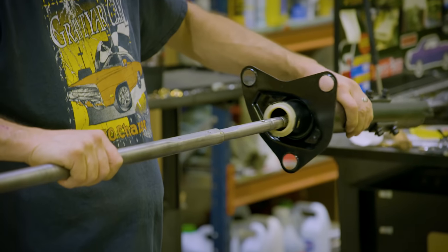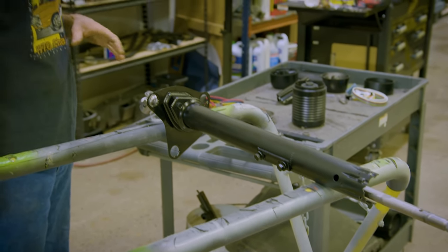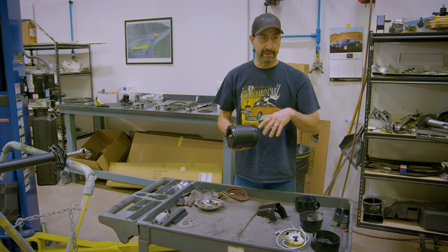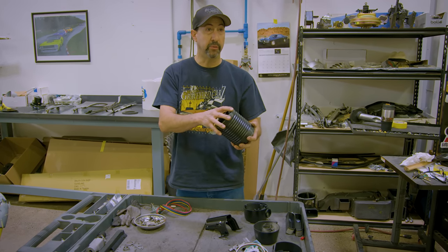I always start with the shaft. I'll run the shaft through and get all the pieces on here first, and I'll start building out the front pieces. This is your very end. This is what makes an E-body steering column unique, this little adapter piece on here. This piece will go on the end of it, then the steering wheel just bolts onto that.